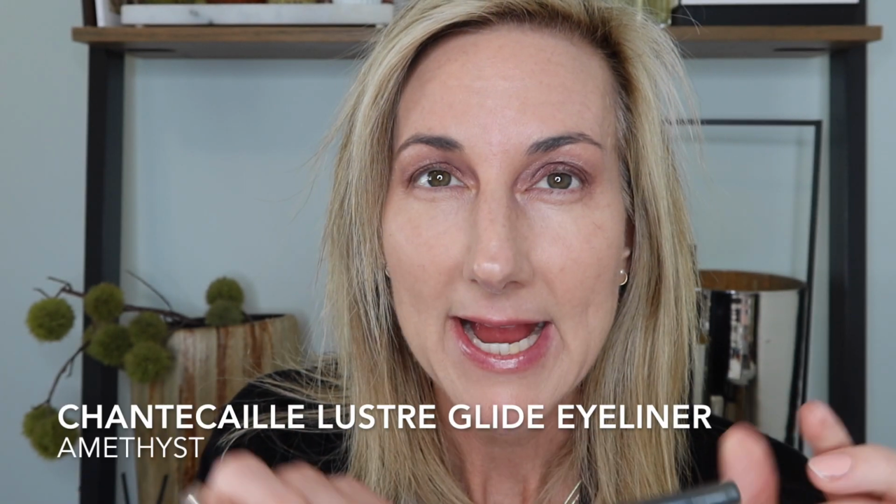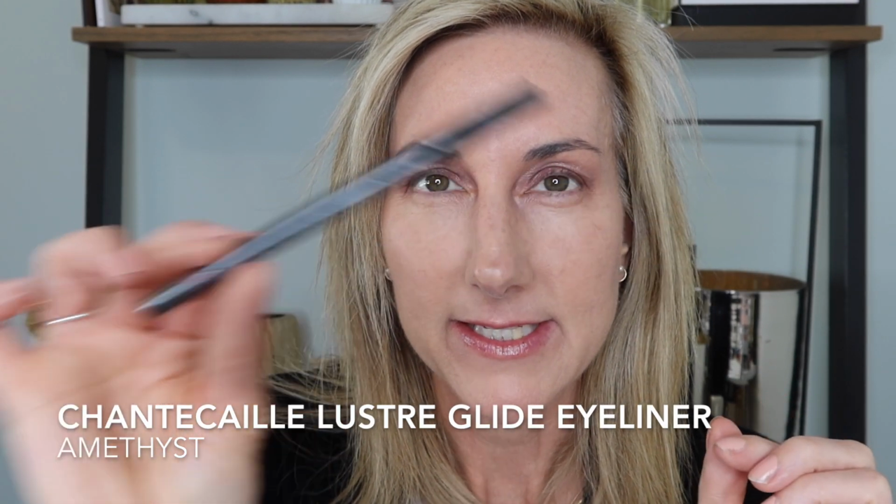And then we are going to define my eyes using Amethyst. And this is like the perfect little combo. Okay, here is a swatch of Kenya. So we've got plum, the lighter pink, and then this is Amethyst. And it just is like a perfect little combo.